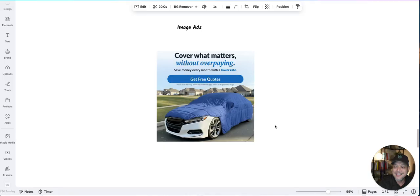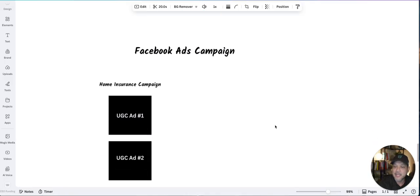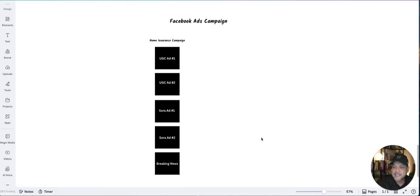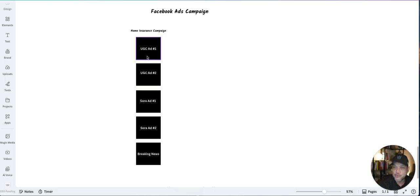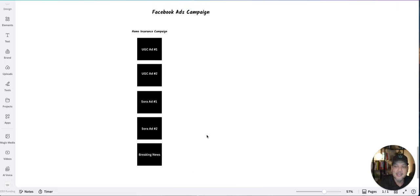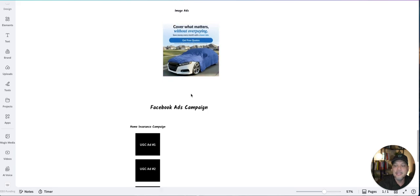So this is how we set up these campaigns. We will put these type of ads that I just showed you, like a UGC ad. We'll put 2 of those. We'll put 2 Sora ads. We'll put a breaking news ad. And then once in a while, we'll also throw in an image ad in here.